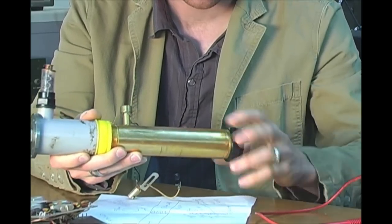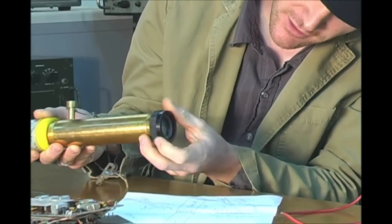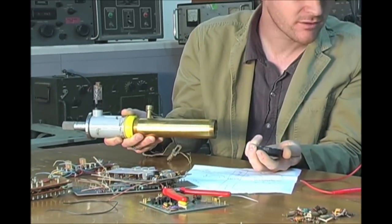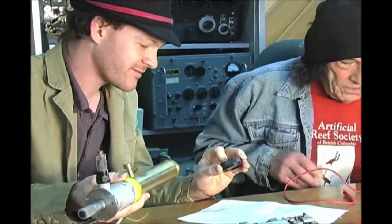So we'll open it and show that there's no core in here. Now you have a couple of things down here. You have a silver coin. Yeah, with a hole in it. Is that important? It's just handy to have a hole in it. Is it a part of the function? We have found it.